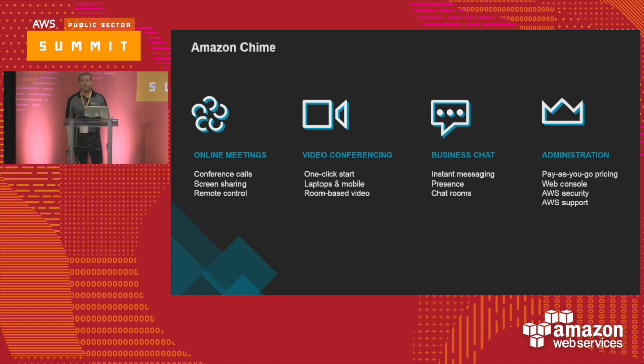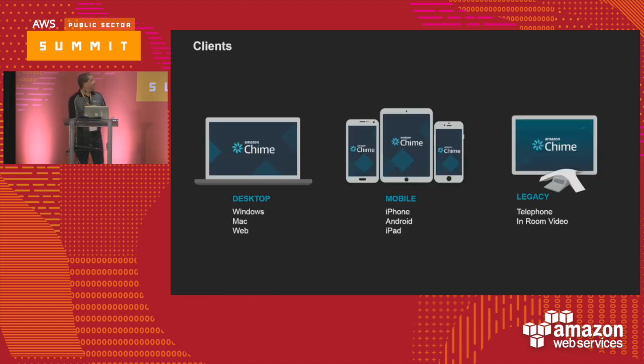It always follows our pay-as-you-go pricing model. You can utilize any number of devices. Again, that consistent model, right? Windows, Macintosh desktop client, web-based client, if you're using a computer that's not generally part of the organization. We support all of the common mobile platforms, iOS and Android, phone and tablet, as well as your existing conference room resources, things like IP telephony and in-room video conferencing systems.